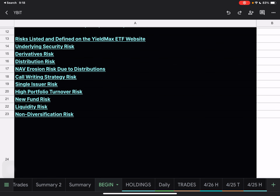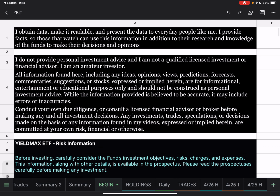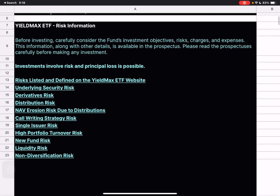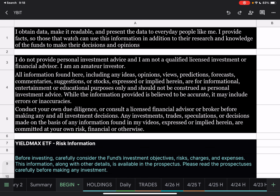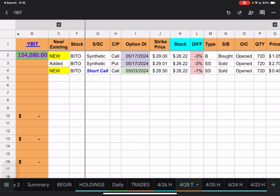Just a reminder, I am not an investment or financial advisor. I just gather the data, present it to you, and then you can make your own decisions and opinions from that, along with information you already know. Then we also have the YieldMax ETF risk information here that can be found on their website, which defines each one of these risks, as these stocks are extremely risky. So please understand what you're investing in before doing so.